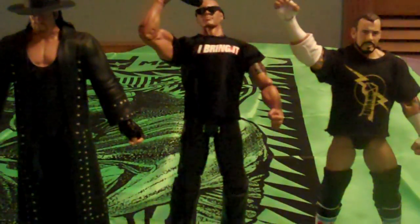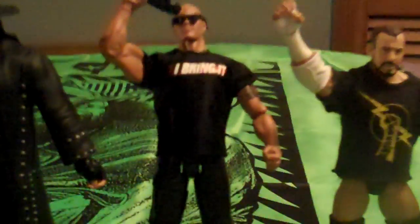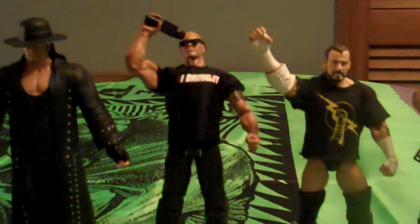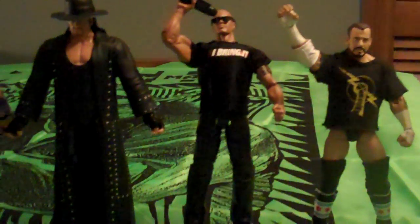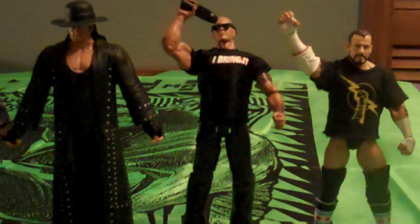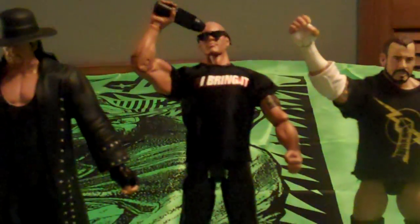On to Road to WrestleMania Elite. Not a bad figure. Just black pants, his t-shirt, sunglasses, microphone. I do like the fact that he comes with the WrestleMania stand. Although you were paying the extra $3 for that stand, he was $18 because he comes with the stand. Not a bad figure. Take his shirt off, he has his tattoo. That's pretty much all I could say about that figure.